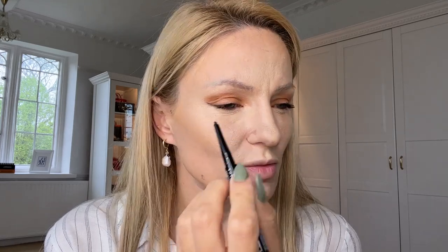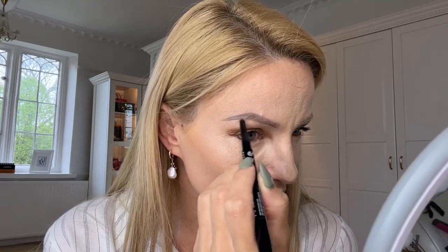And I'm quite slapdash with my brows. I used to be really pedantic, but no one ever really gets close enough to me for me to worry how my brows look. No one that's gonna care. My partner doesn't give a damn what my brows look like. He doesn't know the difference between an HD brow and a regular brow. So I just do regular brows.